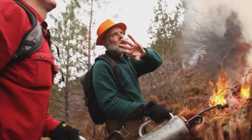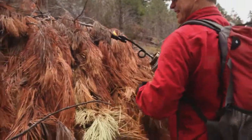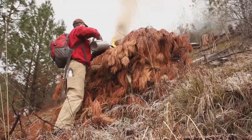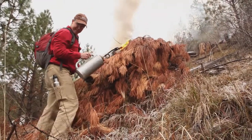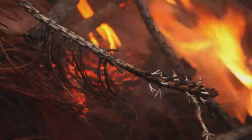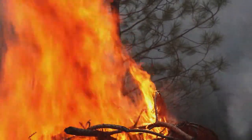We're down at the bottom, so we'll light a few on the bottom and work sort of up and sidehill a little bit. Reese Lawley works with the Nature Conservancy in eastern Washington. He says we've done such a good job suppressing fires that we've actually created the conditions that lead to even worse fires. The current condition of our forests, with trees that are smaller and at a higher density, creates situations where now the forest is less resilient.